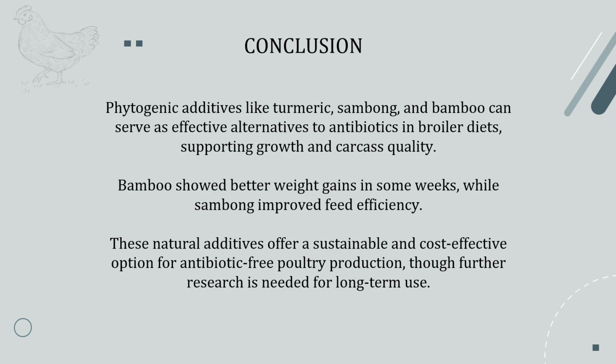Conclusion. Phytogenic additives like turmeric, sambong, and bamboo can serve as effective alternatives to antibiotics in broiler diets, supporting growth and carcass quality. Bamboo showed better weight gains in some weeks, while sambong improved feed efficiency. These natural additives offer a sustainable and cost-effective option for antibiotic-free poultry production, though further research is needed for long-term use.